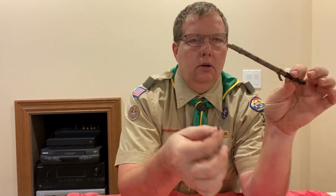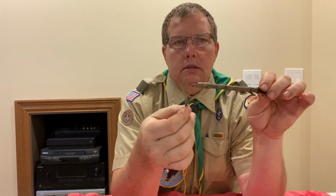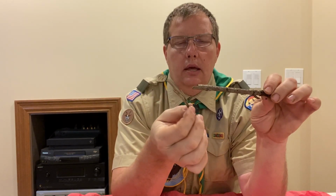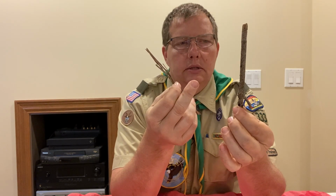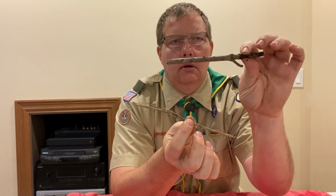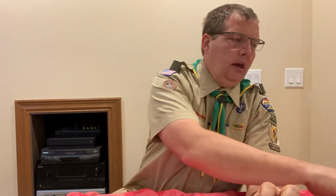So when you're building your fire, your tinder will be the first thing lit. Once the tinder gets moving and consumed, it will generate a lot of heat, which will be able to get the larger pieces. Tinder, kindling, ignited. And above kindling, we have fuel.